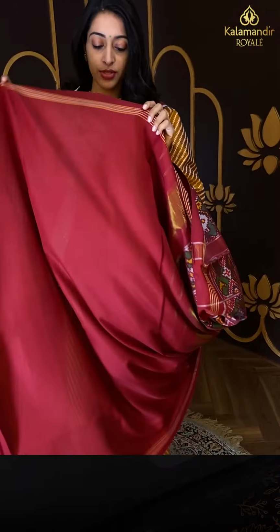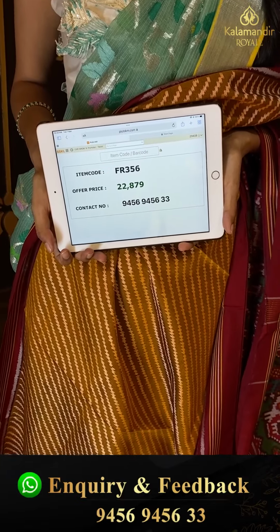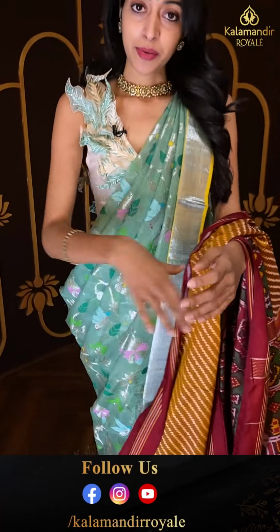And this is the lovely blouse in the contrasting color. I'll just give you the pricing details and hope you all love this pretty one. Item code is FR356 and it is a special offer price of 22,879 rupees. So my dear beautiful ladies, before showing the next saree, let me once again remind you.